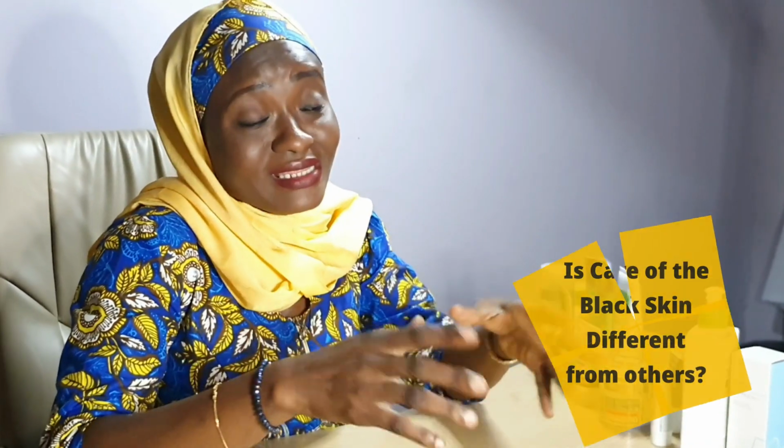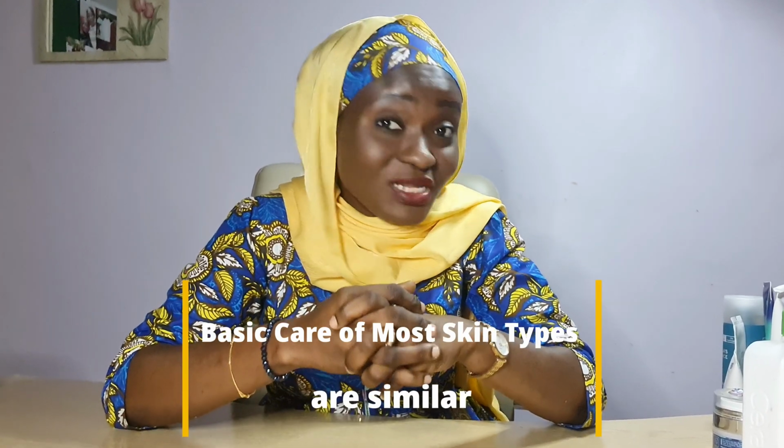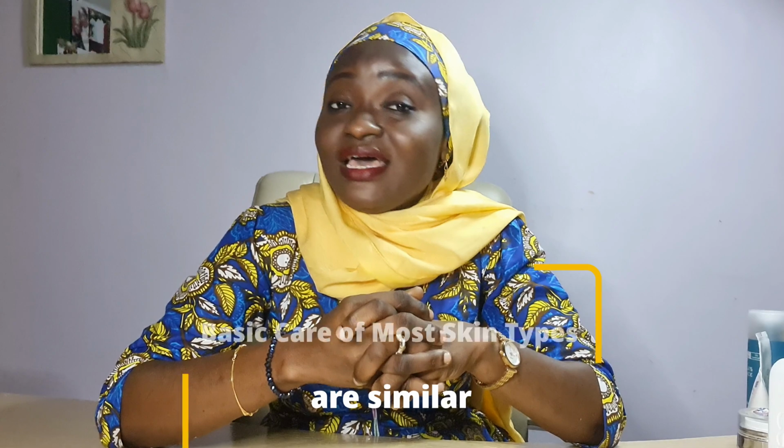A major issue of black skin is this post-inflammatory hyperpigmentation that I've talked about. So generally, people ask about black skin: is the care of it really different from other skin types? The basic care of most skin types is actually really similar. So you start with something we call cleansing.